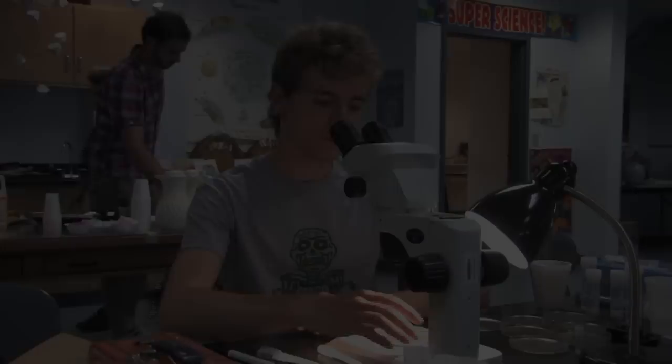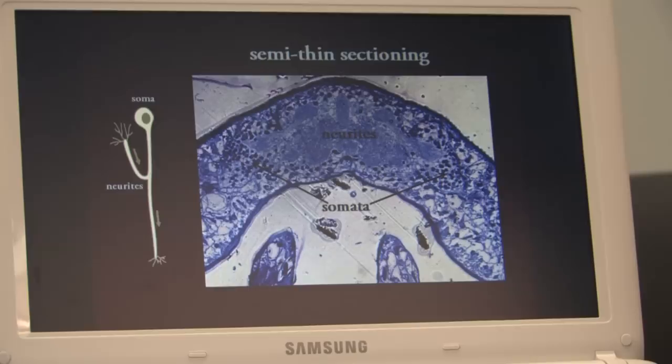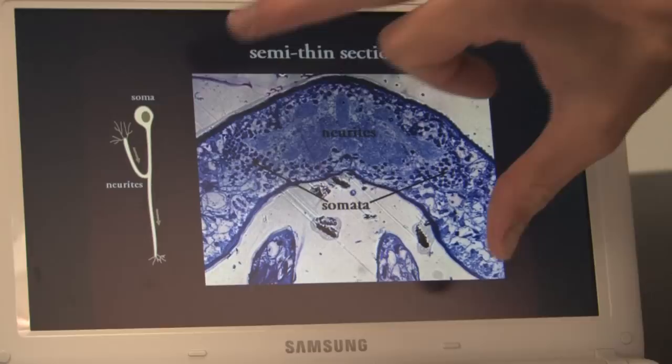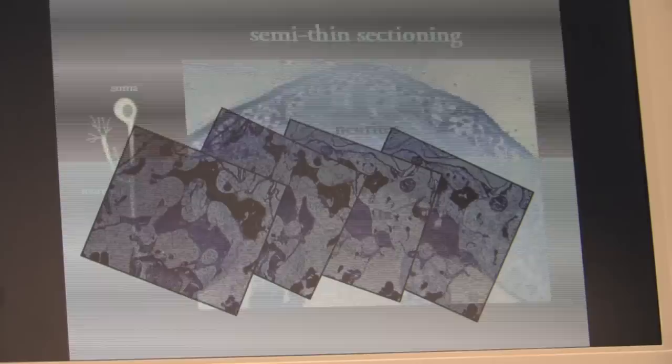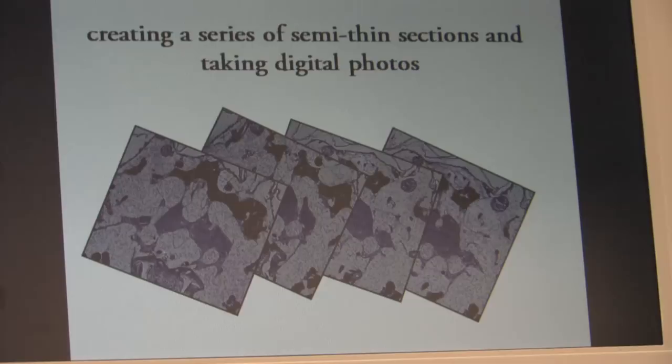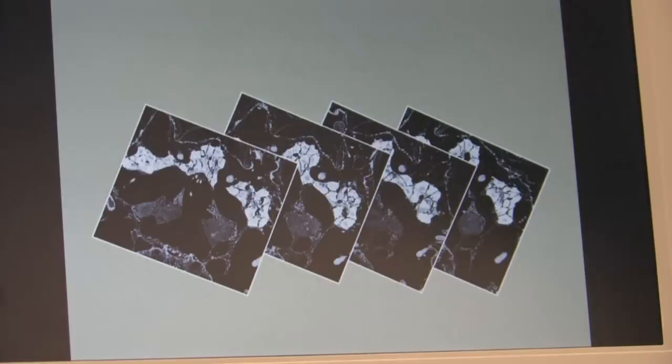I want to quickly explain one method that we are using in Germany to visualize the nervous system. This is a classical semi-thin section. It is 1 micrometer thick, very, very slim, and these sections have been done for several hundred years. But with our modern techniques, we can digitize the sections. We can digitize a whole series of sections, 900 digital photos of 900 sections, and we put them all into one line.